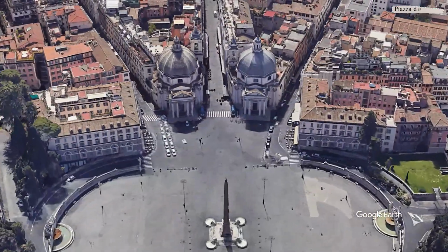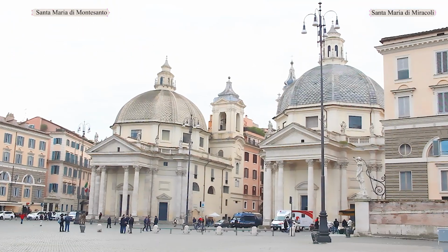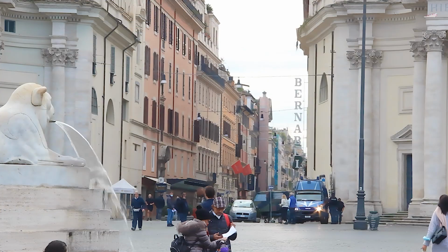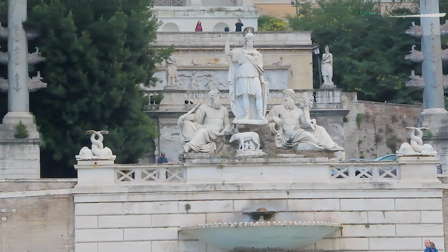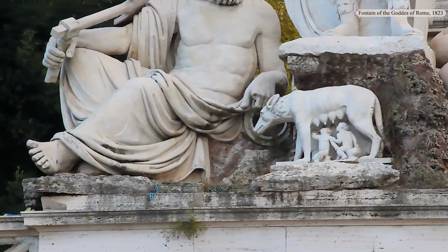Piazza del Popolo, or People's Square. The twin churches of Santa Maria di Monte Santo on the left and Santa Maria dei Miracoli on the right. Fountain of Lions, four mini fountains, each representing a lion on a stepped plinth. Dea Roma is the female deity of Rome between the Tiber and Anio, two rivers. She is feeding Romulus and Remus.